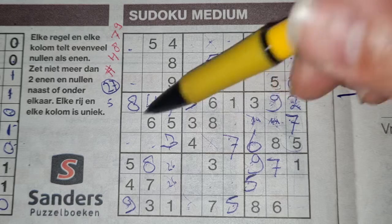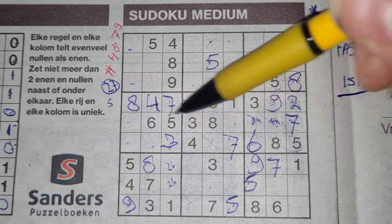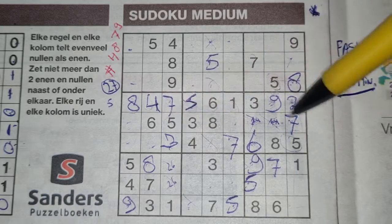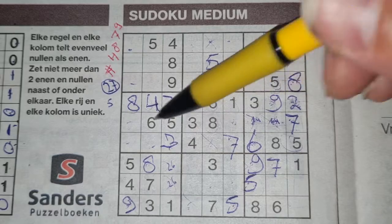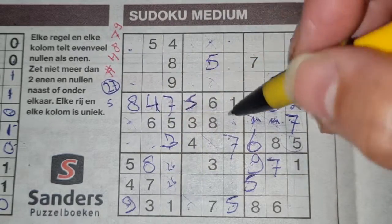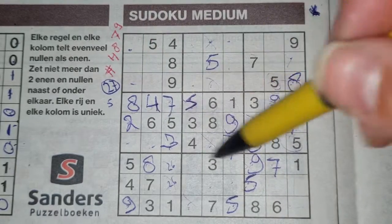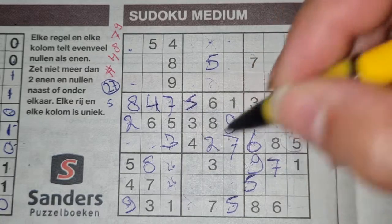Then, two numbers left in the middle row. The 1, the 2 is missing, the 3, the 4, the 5, 6, 7, the 8, and the 9 is missing. 2 and a 9. We have a 9 in the first column, so no 9 there, 9 should be here, and the 2 goes there. One box left in this big square for the number 1, the 2 is missing.